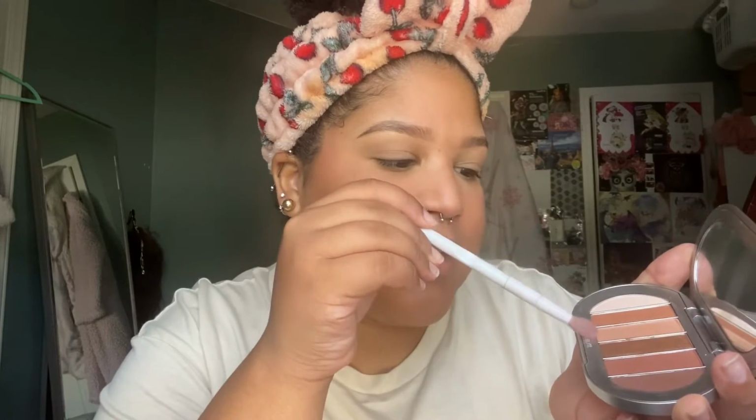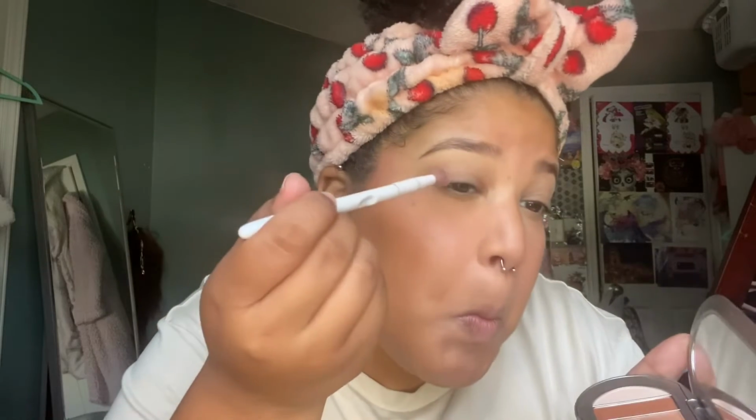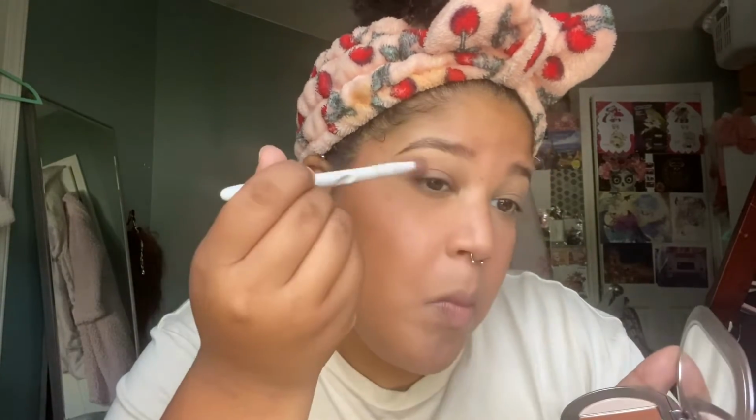Taking the second lightest shade, it has a little bit of color to it. I just want to set that all over the lid. I want to go ahead and take this mauve shade. It's the second to the end, and I want to do a little wing kind of look with it. So I'm not taking it all the way into the inner corner like I did the first shade.